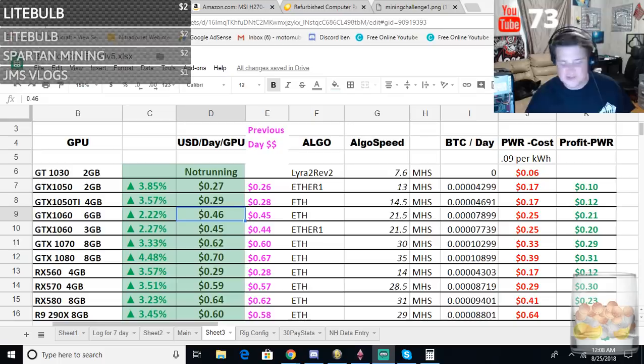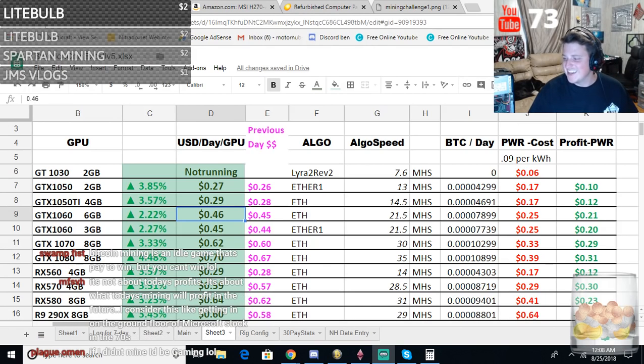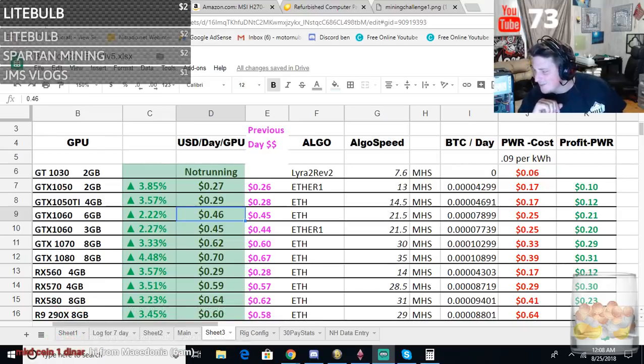EXY says, when I started, I would just look at this screen showing the accepted shares. LOL. I can still relate. I still do that. Yeah, I still look at the screen. It is satisfying. Swamp Fist says, if I hadn't got involved in mining, I would probably be successful. Bitcoin mining is an idle game that pays you, that's pay to win, but you can't win.